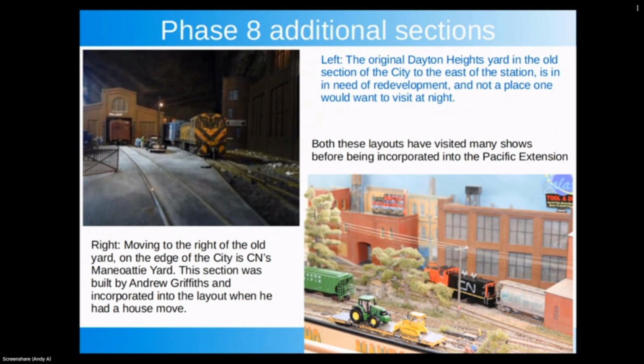Both of these layouts, if you lived in the southeast of England, you'd have probably seen most of my layout at shows here, there and everywhere, because we tend to take quite a few sections to shows. Both of these have been exhibited many times.